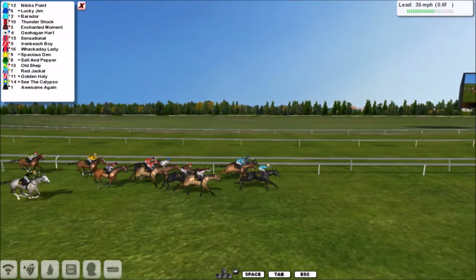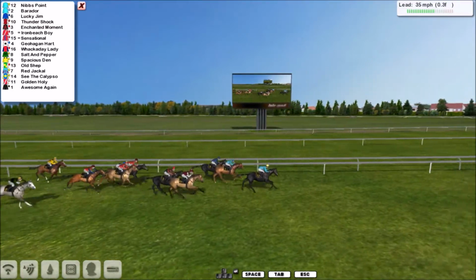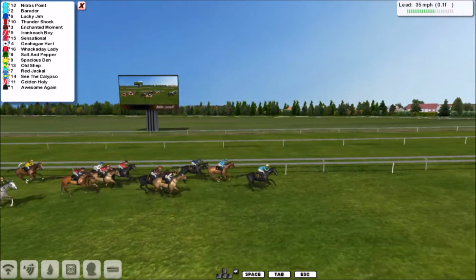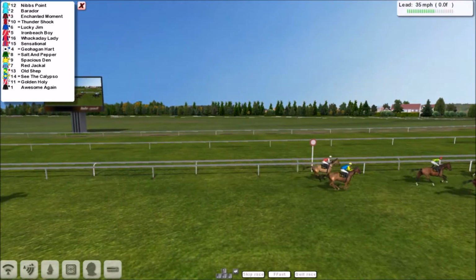Stayed on really well at the end of that one, and we'll see that in some big races later in the season. Quite a few good horses down the field in that one as well, with Barrador second for Thunderspark, and Lucky Jim for Leon van Rensburg was in third.